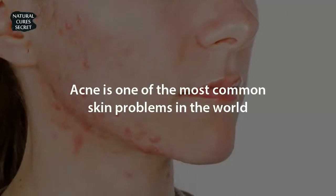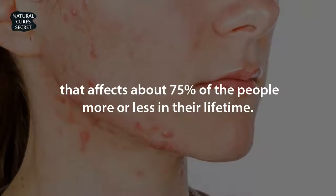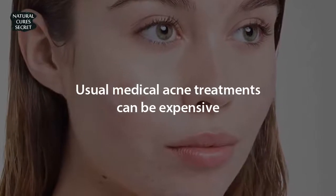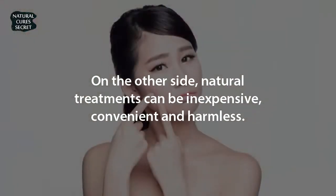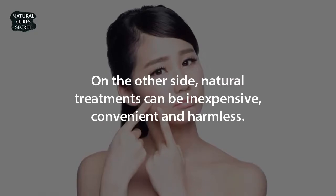Acne is one of the most common skin problems in the world, that affects about 75% of people more or less in their lifetime. Usual medical acne treatments can be expensive, and often have unwanted side effects like dryness, redness, or irritation. On the other side, natural treatments can be inexpensive, convenient, and harmless.